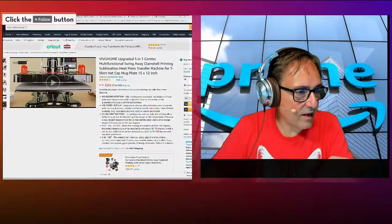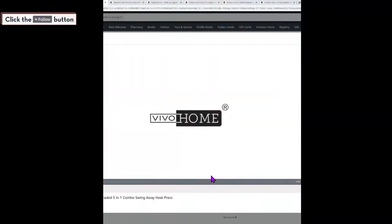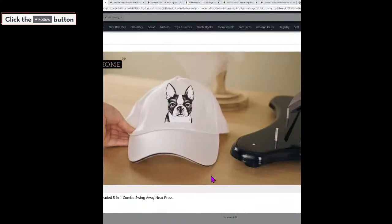What do you get for these types of devices? You can get a nice return if you want to set up some type of business for this. That's what I'm talking about. It's pretty simple.